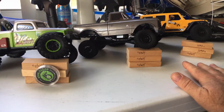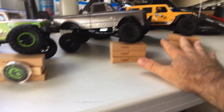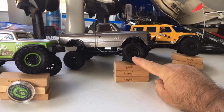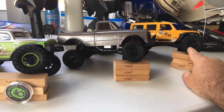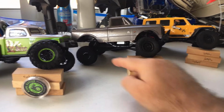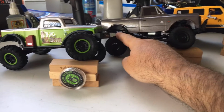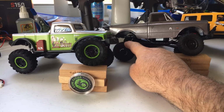And what I noticed off the bat is that the other two SCX24s that I have, this one's actually a Deadbolt with a C10 body and C10 tires, and this is the Jeep. Both of these with the 3 Jenga blocks had to be modified to get this back tire off of the ground. So normally the back tire was up like this, and you can see there's still some play in there, right?